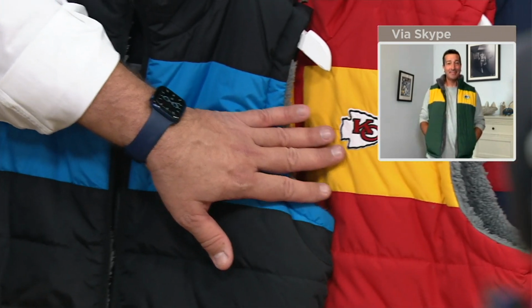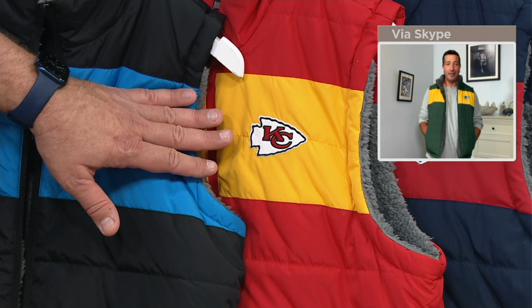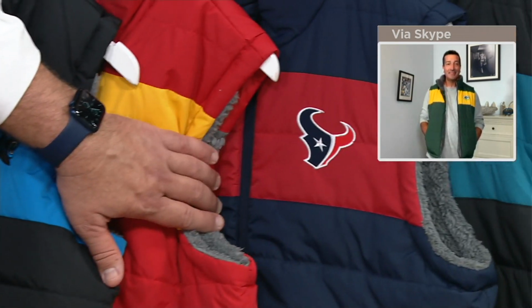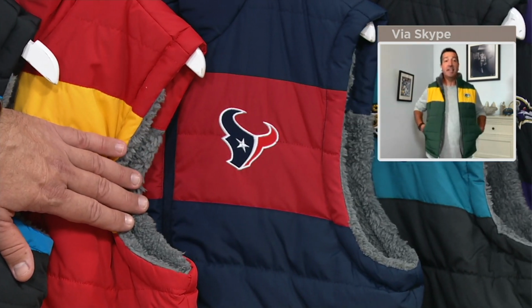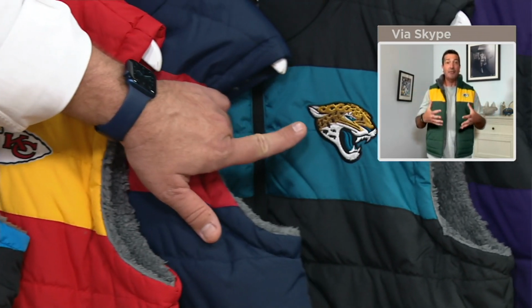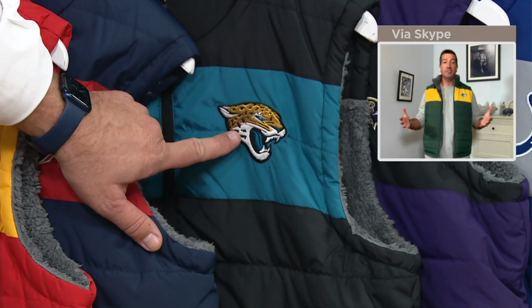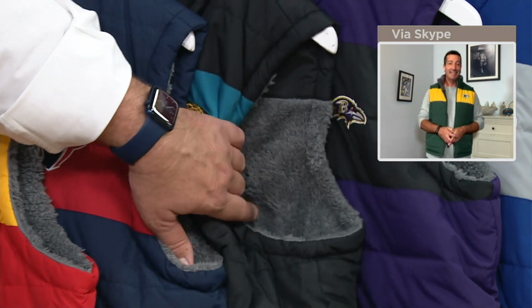From there, we go to Kansas City. Yep, the defending Super Bowl champs with Patrick Mahomes, maybe the best player in the league. And then you have the Houston Texans. They're taking on the Jacksonville Jaguars. That's another big division rivalry. Both teams struggling right now, but anytime you play a division rival, it's always a huge game.